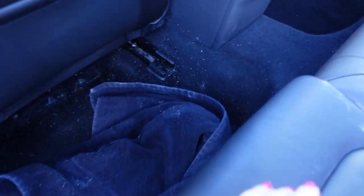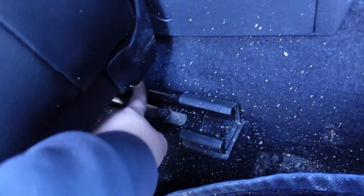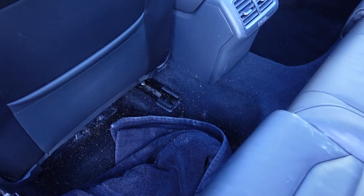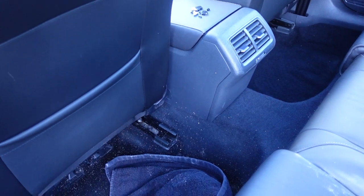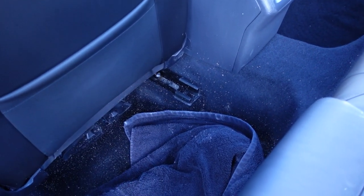Oh, and I keep finding more glass. This isn't even all that I found. These are just some of the pieces I found back underneath here as I was sweeping. Those are from the sunroof, from when the sunroof shattered. The sunroof cover was closed, so the glass didn't spill out into the car, but I think when they were fixing it, some did fall in.